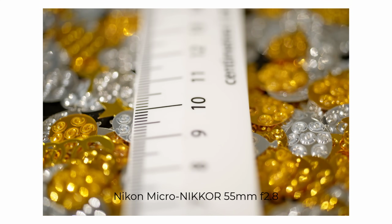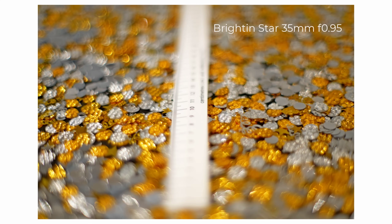And here's a close-up taken with a genuine macro lens, Nikon's 55 f2.8, less distortion in the ruler and less crazy bokeh. Back to standard lenses, let's take a look at how different lenses with different speeds have different depths of field and different looks to the surrounding bokeh.